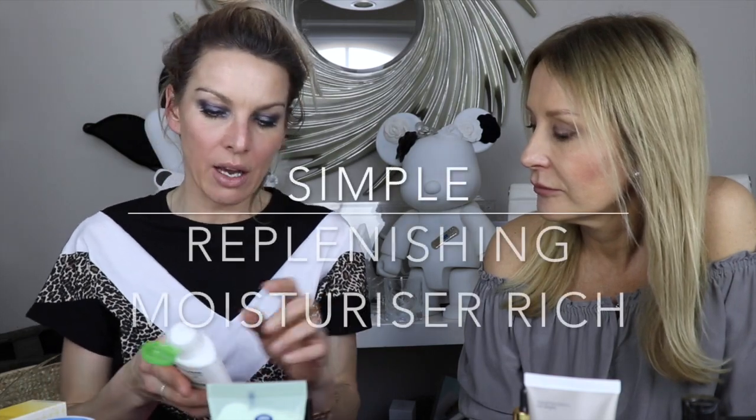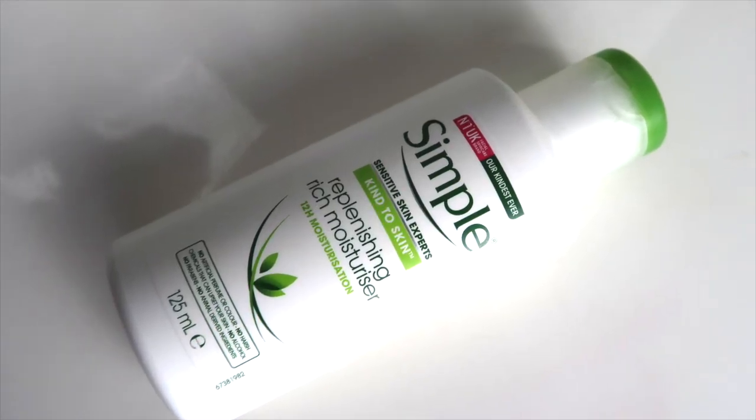This one I really like. I go for the rich. There's also a normal and a slightly light one. So this is Simple replenishing rich moisturiser, 12-hour moisturisation. That's interesting. You go for the rich because you've got oily skin. No, but it's not rich. If you bought a super premium brand, it'd be rich. It's a lotion, not a cream. It's unscented, incredibly moisturising. It does what you need it to do. There's nothing more that you need this to do than moisturise.